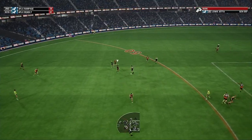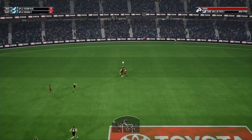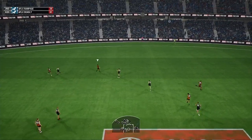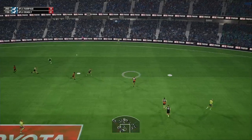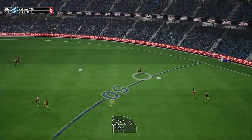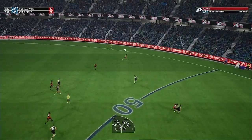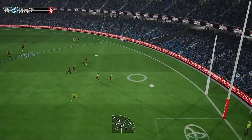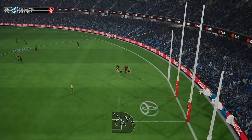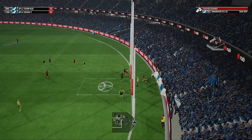Jetta takes it strongly. Jetta sends one up towards the wing. Rioli wins the ball in the air. Uses it by foot. Alice Yolman marks uncontested. Tips it towards half forward. A solid mark for Vance. Moves it quickly. Looks for a target inside 50. Touched over for a behind.